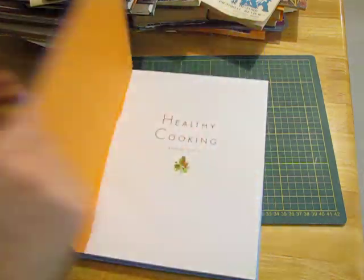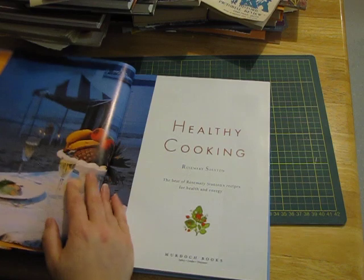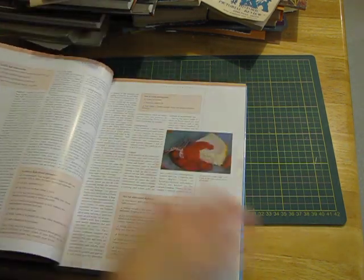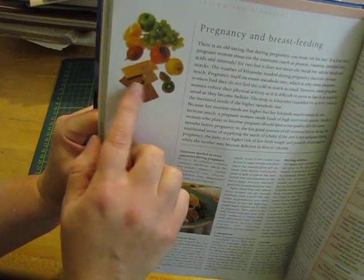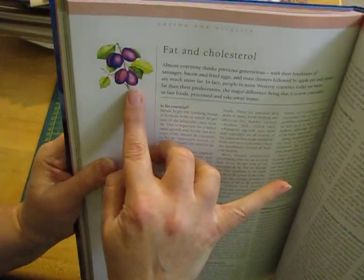Rosemary Stanton's Healthy Cooking. I've tried to stop getting cooking books, but this one has a lot, again, of the little illustrations. And I just love the size of them. They are glossy, which is a bit of a pain, but we can deal with that. It depends what I'm using them for. And I don't mind bits like that as well. There's another one of the illustrations.